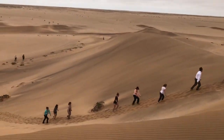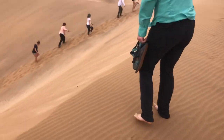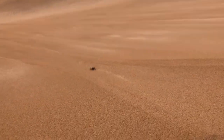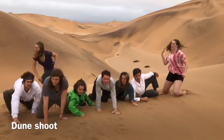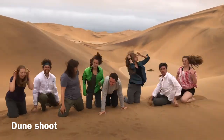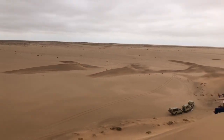Okay, so we just climbed the top of this dune. It's so cool. Climbed from all the way down there. It's very hard to climb in sand, but I think it's worth it. Still out of breath. I'll turn y'all around, show you the views. Pretty great stuff. Some fearless hikers all the way up. Ooh, look at him go. Pretty far up. There's our vehicles.